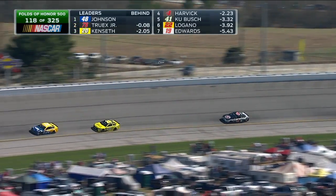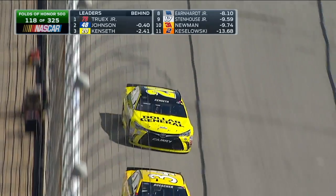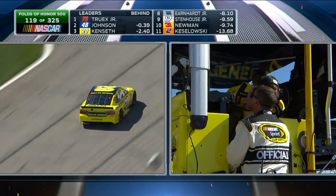Improper fueling on Matt Kenseth's car is the call. Improper fueling. I got to see that one. That's a new one for me. I'm just wondering if the fuel holder made the wedge adjustment.